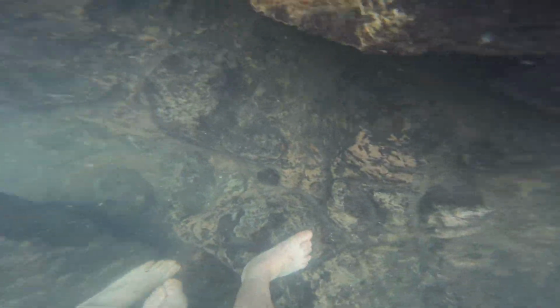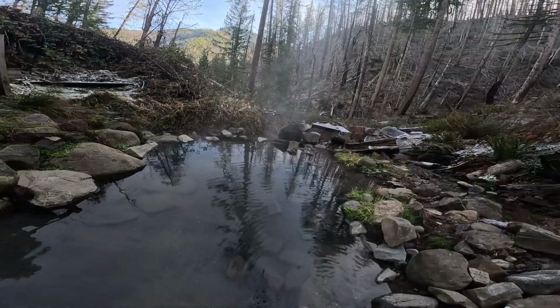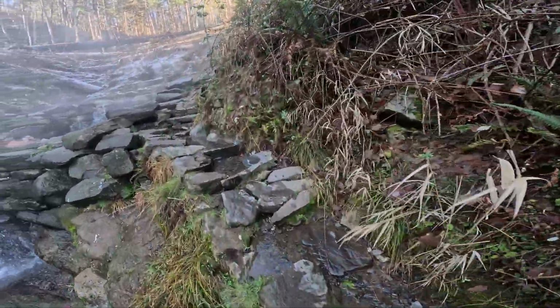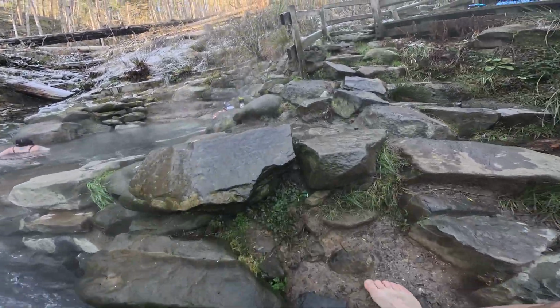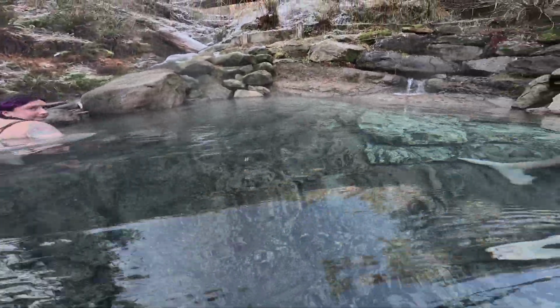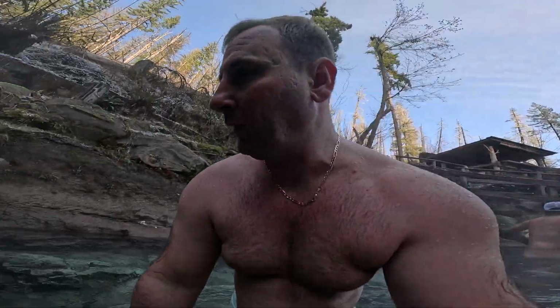So there's rocks down here. I'm going to the big one. This is much hotter. People are relaxing over here, so we've got to kind of keep it quiet. Oh yeah.